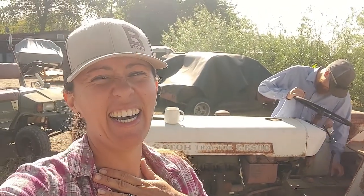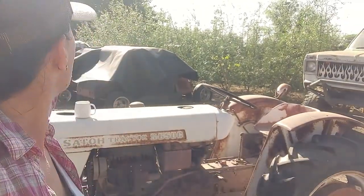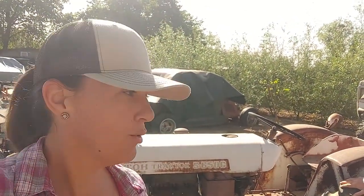Jeez, too many Tract-HER names. Wait till we get a backhoe. The brush shredder will not work on the other tractor because it's not a PTO, whereas Tract-HER has a PTO. So we need to get her going so we can get rid of all the brush from the oak tree.